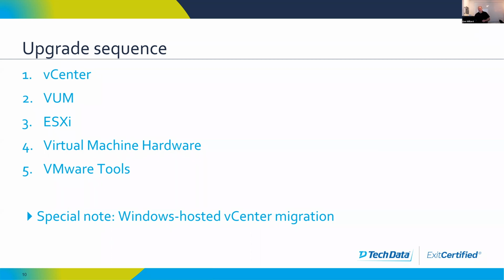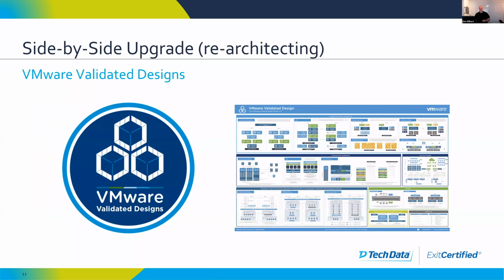The other thing that folks do occasionally consider doing as part of the upgrade is maybe re-architecting their environment. Sometimes, you know, you change employers, you wind up working someplace new, you inherit a vSphere deployment that might not be exactly the way you would have chosen it. So if you're thinking about maybe doing some kind of a side-by-side migration and re-architecting the environment as you do the upgrade, perfect.